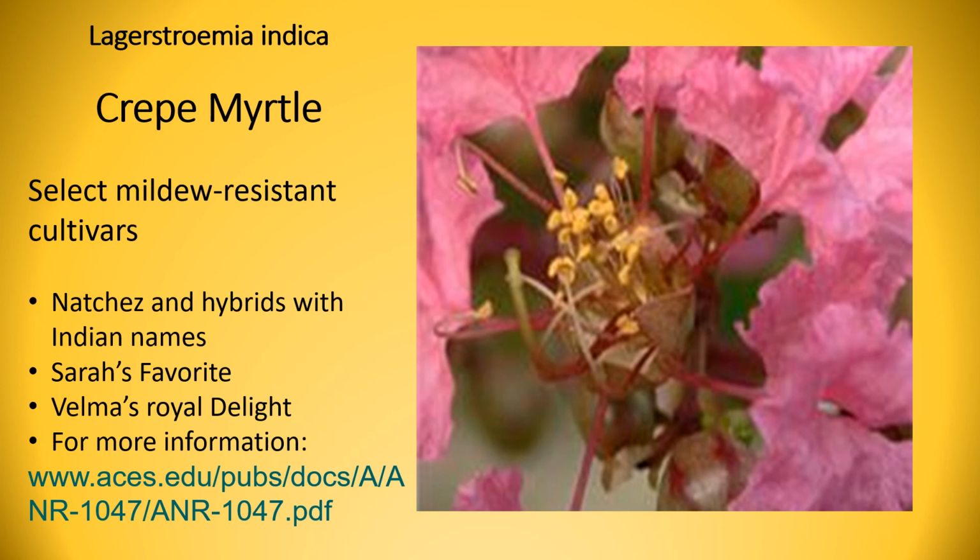Crepe myrtles are trees that do survive and thrive on the Outer Banks.